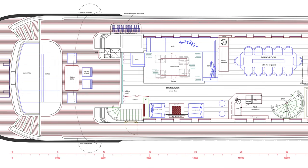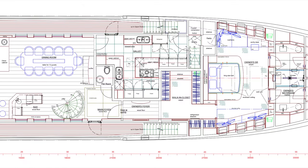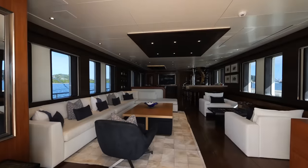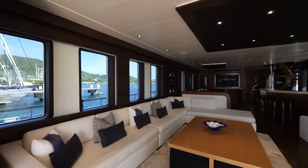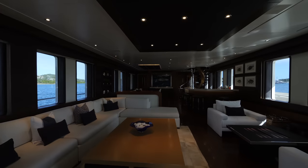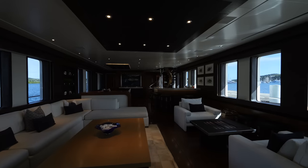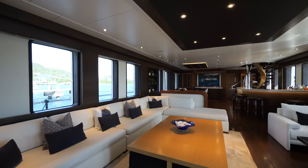Let's now head aft and check out the interior spaces of the main deck. As you enter the main saloon, to port is a large L-shaped sofa with a coffee table and carpeted area. Opposite is a game table with two lounge chairs. The game table also has a flip-down TV that faces the L-shaped sofa.